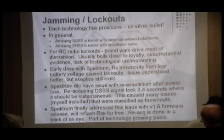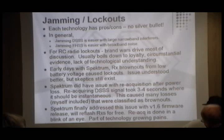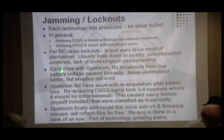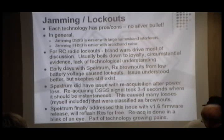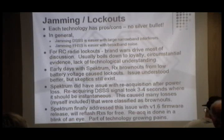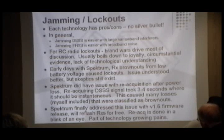For most lockouts that you read about, brand wars really drive most of the discussion. It's hard to make any kind of scientific argument with some people. Early days with Spectrum, you had a lot of brownouts from the receiver, from low battery voltage, and a lot of people would blame it on the Spectrum, the actual spread spectrum itself, which was kind of a misnomer.